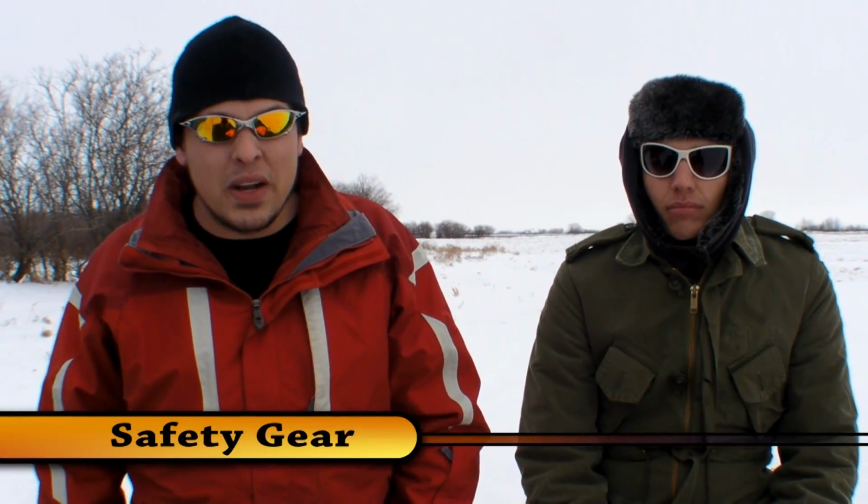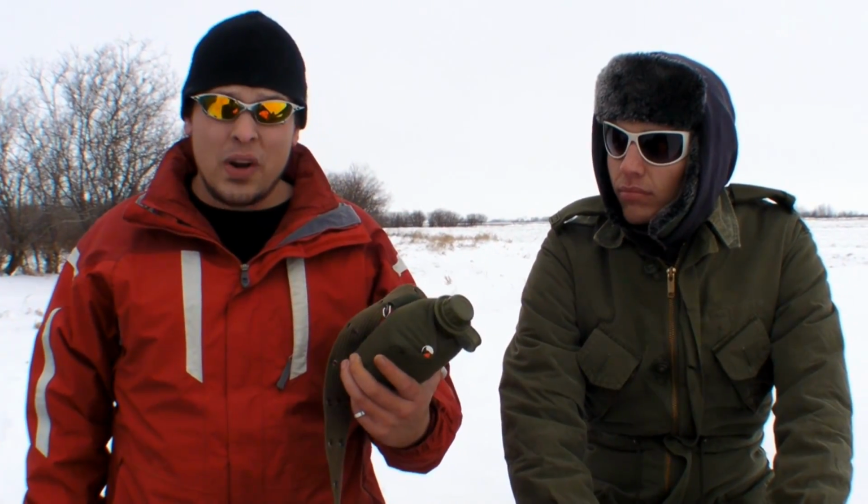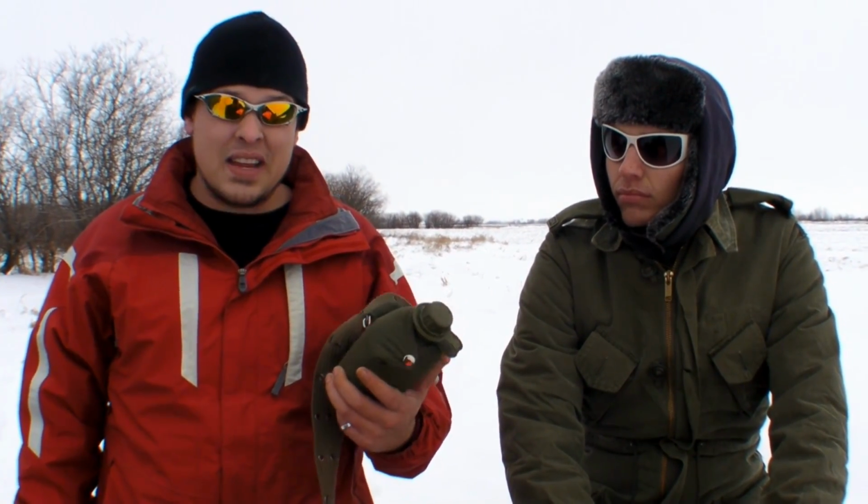Now, when going out for a day of hunting, there's some essential safety gear that you want to take with you. A canteen, because trudging through the bush is hard work. You're going to get dehydrated and you don't want that to happen. And here's a hot tip on a cold day. You can find these jugs of blue water outside any gas station. But remember, blue water won't freeze, pink water will make you hallucinate.